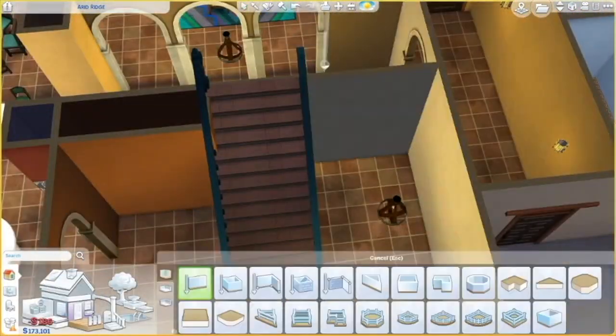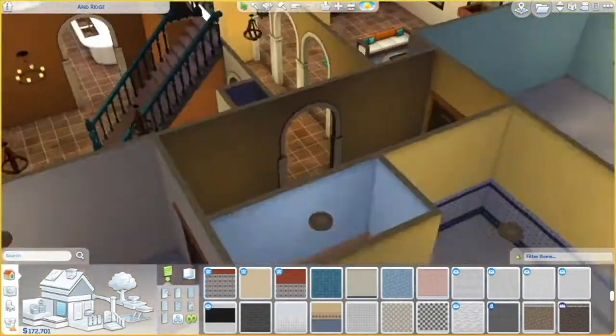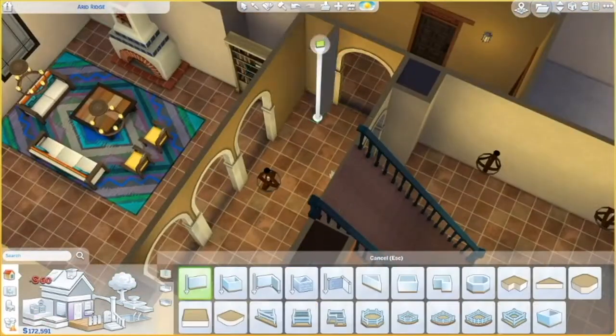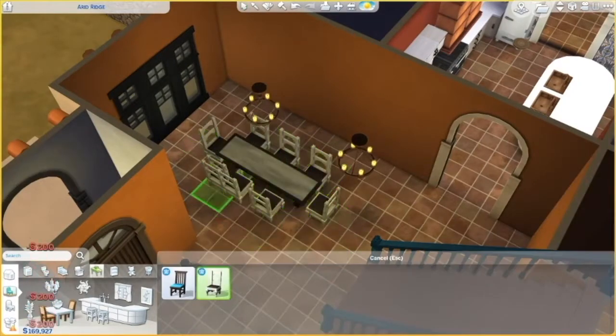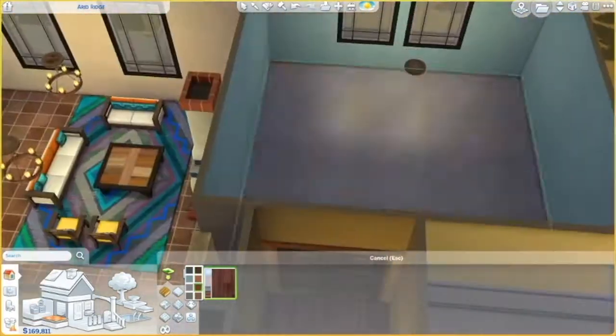I really love those rugs from that pack. They're so colorful. I did go crazy with colors in this build. Even the master bedroom has the most colorful curtains and stuff, all red, and it's super nice. And if you want to download this house, it will be up on the gallery under Bubbly Simmy.